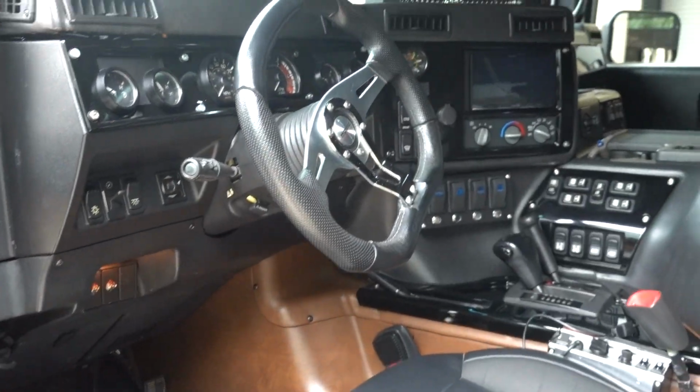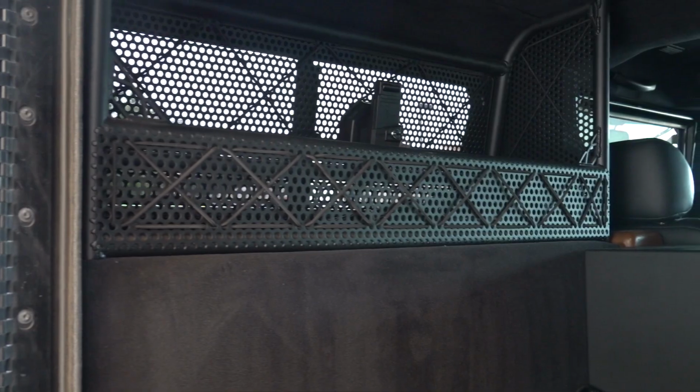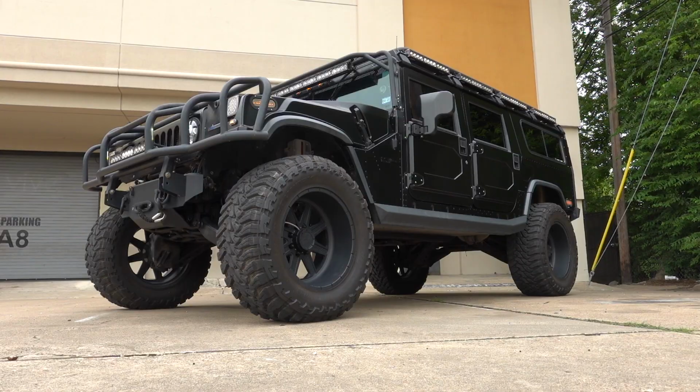We also revamped the entire interior. From the seats to the racks in the back, everything was carefully planned out. Search and Destroy tactical seating with MOLLE straps in the back. Great for storing tactical accessories. We also have a PA system. And it sounds like this.